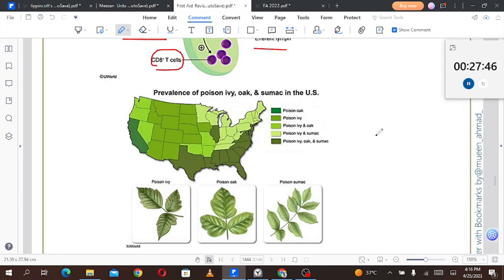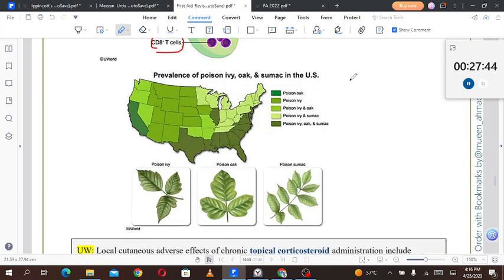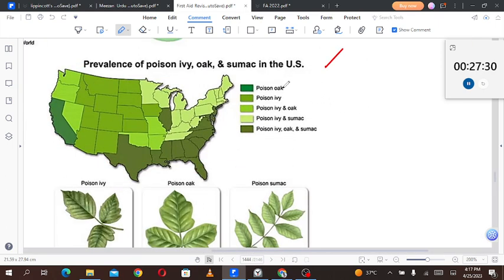Prevalence of poison ivy, oak, and sumac in the US. So listen, the locations, the USA map: you must remember the map, and you must remember it for fungal infections because that is very important there. I don't know if it is important for this or not, but let's see it. So the green areas, okay. The very green areas are for poison oak, then these states, and yeah, these states only.